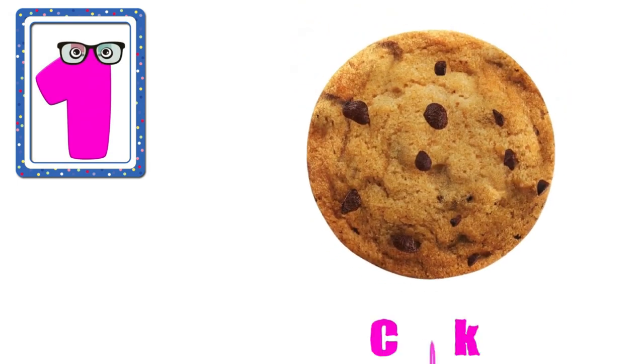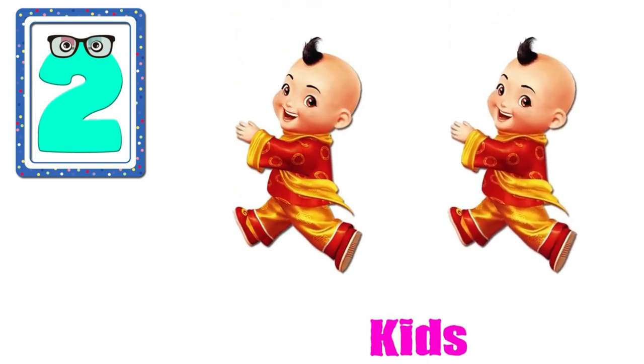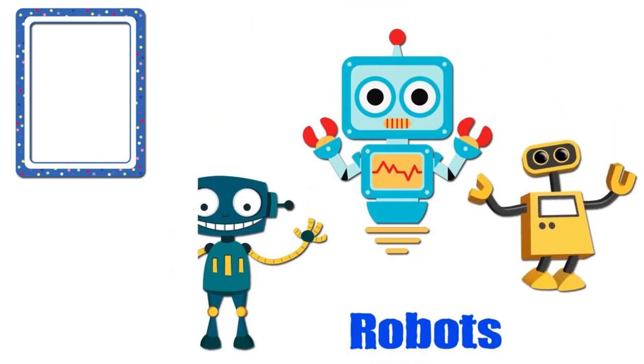This is the number 1, boys. There is one cookie. So delicious. Nice. This is number 2 here. There are 2 kids. 1 and 2. Nice. Here we have number 3, dear. There are 3 robots. 1, 2, and 3. Nice.